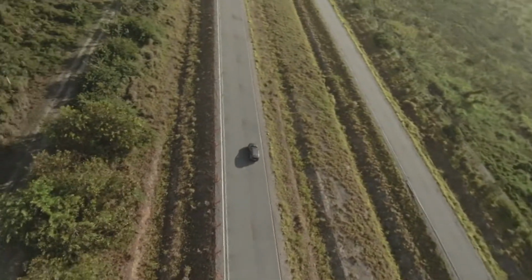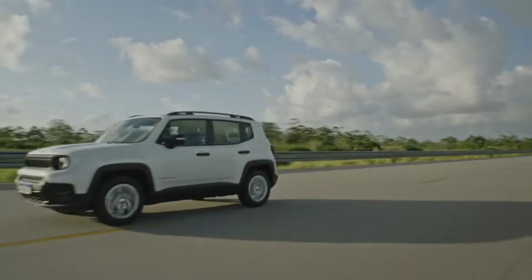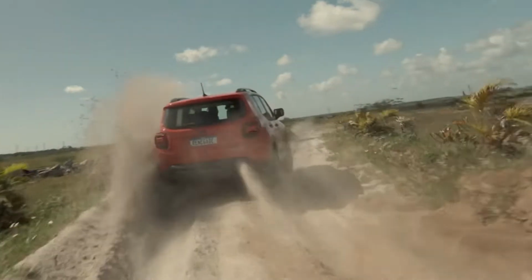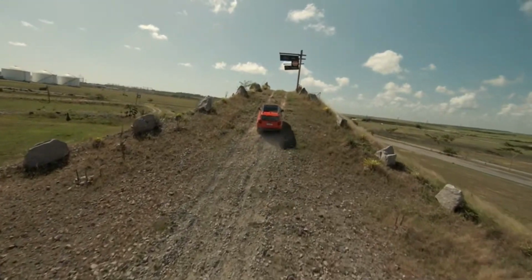For 2022, the Renegade family says so long to the previously standard 2.5-liter four-cylinder, leaving the turbocharged four as the lone engine. Jeep also streamlines the lineup with fewer trim levels, but new is the Red Edition and an Altitude package that includes gloss black exterior elements and distinct interior accents.